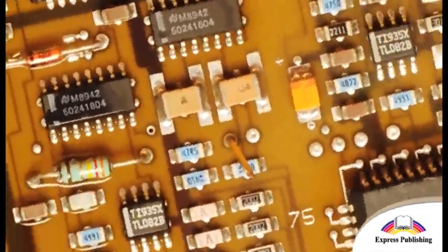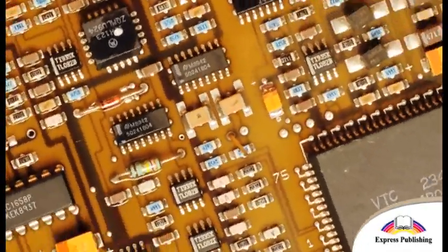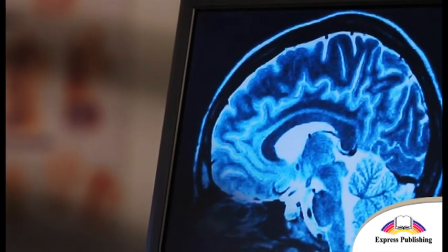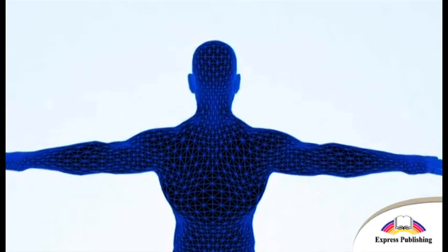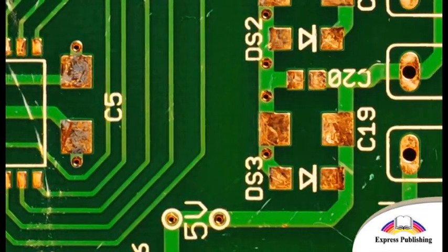On the motherboard, there is a microchip called the Central Processing Unit, or CPU. This is basically the brain and command center of the computer. Can humans think without a brain? How would our muscles move? How would we react to what's happening around us? This is how important the CPU is for computers.